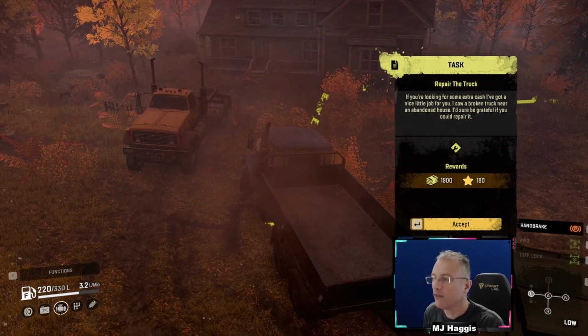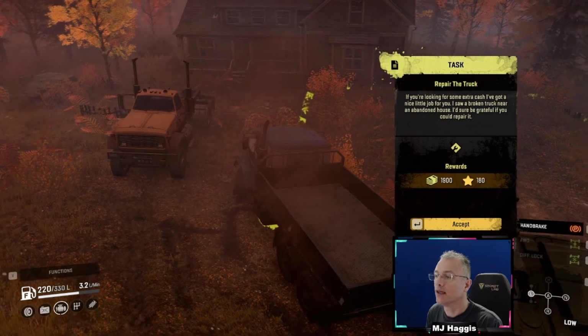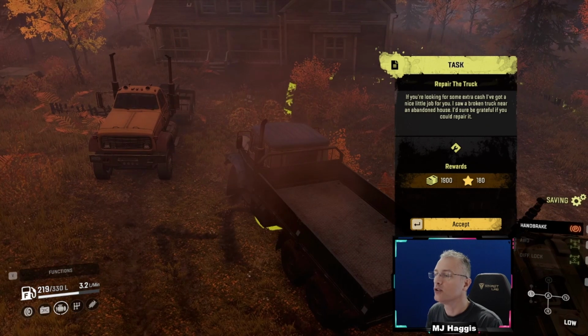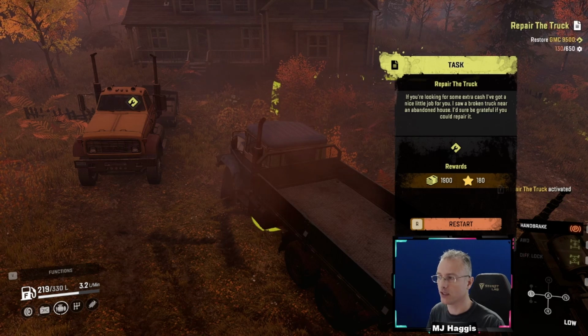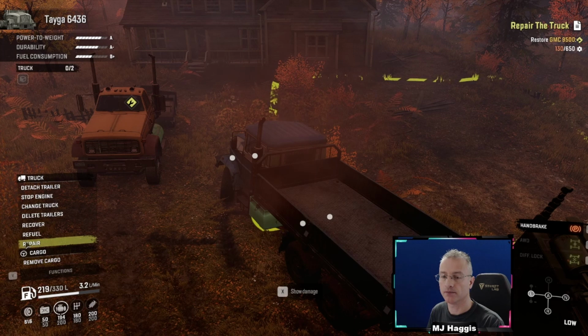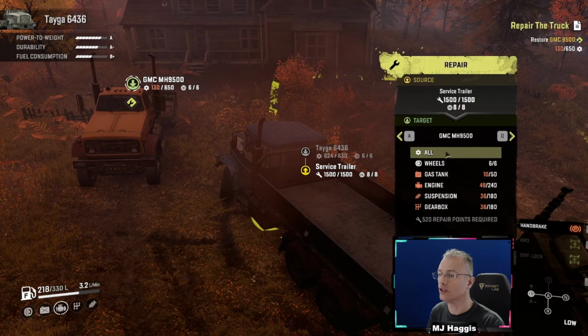Repair the truck. If you're looking for some extra cash, I've got a nice little job for you. I saw a broken truck near an abandoned house here. I'm sure I'd be grateful if you could repair it.